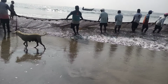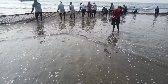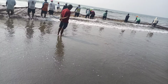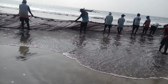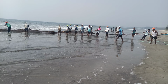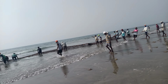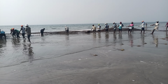And the nets coming in, very heavy with the load of fish. In come the nets. Let's make place for them. It's quite a tedious job. We've seen them. They started pulling in the nets almost at around 10:30 in the morning, and now they are close to the last. Finally getting the nets in.